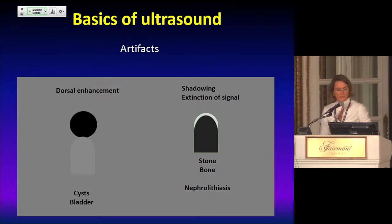There are two phenomena or artifacts that I would like to point out to you at this point. One is something called dorsal enhancement that you will find if you have a fluid-filled structure. It will have an increased intensity signal behind it, so that's a classical sign for a cyst. And then there's something called shadowing, which is the extinction of the signal, which you will see behind a structure that reflects everything. Those are stones and bones.